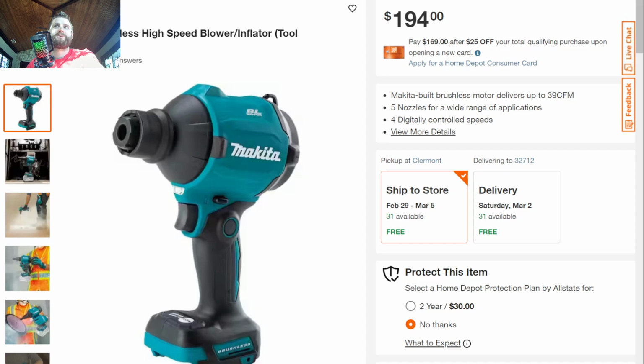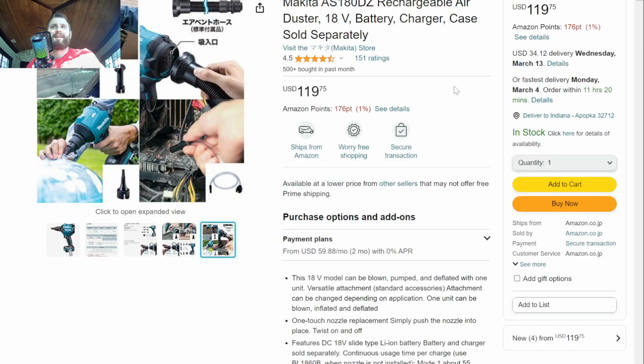Now, if you want to buy this from Japan, let's say you live in Japan, that tool is going to run you about $120, a pretty good savings there. That's a significant price difference for a tool that is not even made in Japan, that's actually just made in China. And I mean, that is a huge price difference comparing the two different areas you buy those tools. It's not like a $20 or $30 or $40 difference, but it is an entire $80 difference there, which is just crazy.